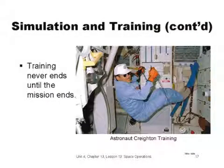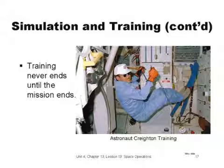Now look at this rare photo of a 1990 Department of Defense top secret mission. Can you guess what this training mission was about? It's actually astronaut J.O. Creighton training to ski in microgravity. Don't ask why. I have a feeling it's classified.